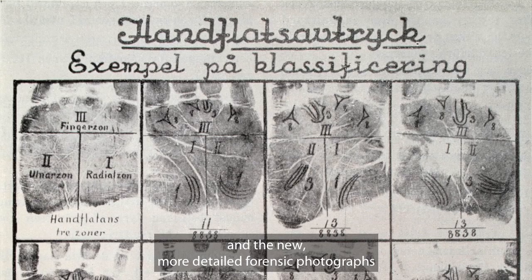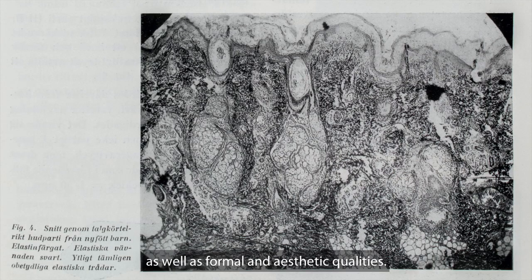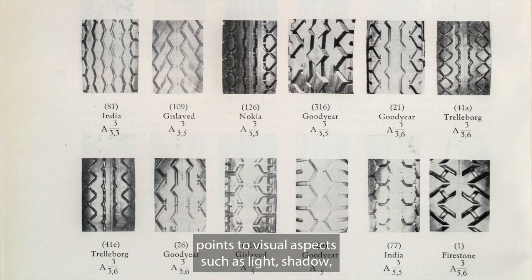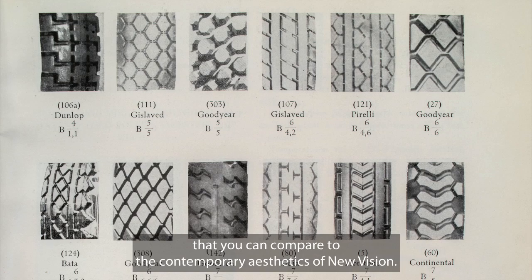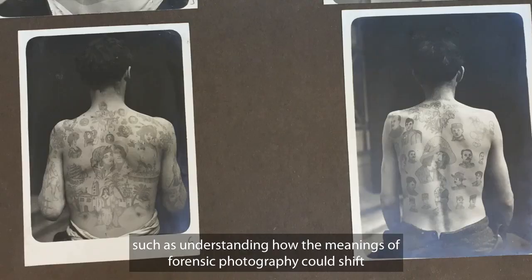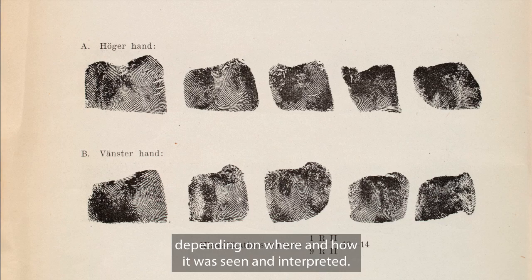And the new, more detailed forensic photographs further open up for potential ambiguities as well as formal and aesthetic qualities. This archive of multiple car tire prints, for instance, point to visual aspects such as light, shadow, close-ups of textures, space as surface that you can compare to the contemporary aesthetics of New Vision. Revisiting this material holds many exciting aspects, such as understanding how the meanings of forensic photography could shift depending on where and how it was seen and interpreted.